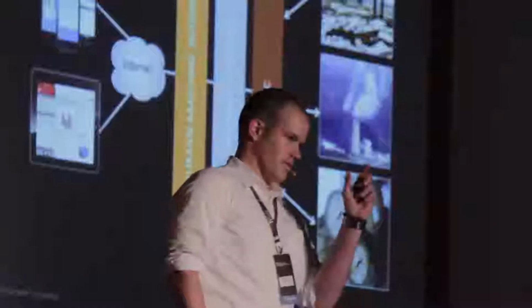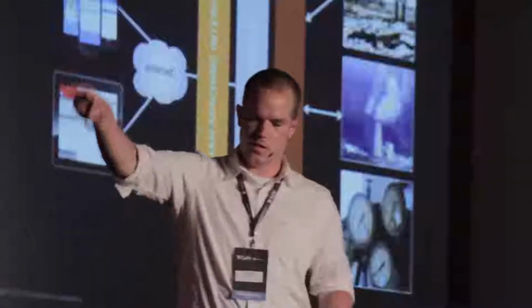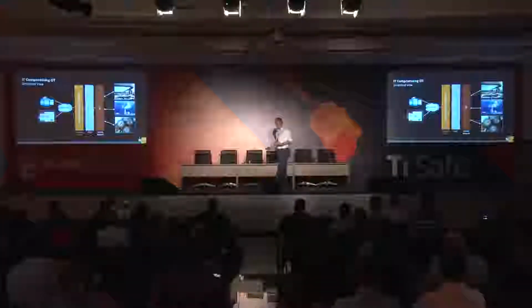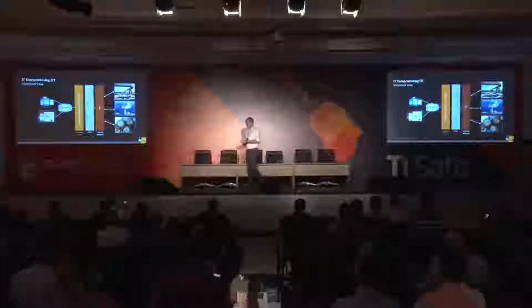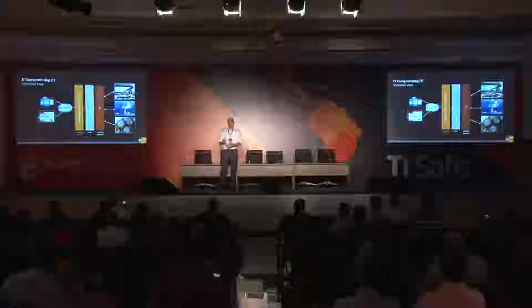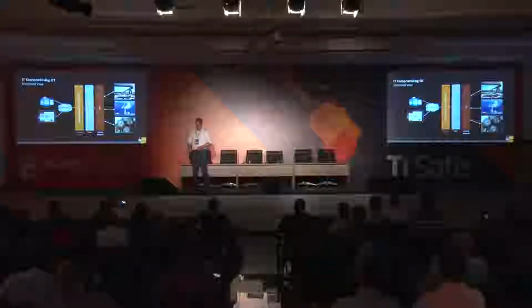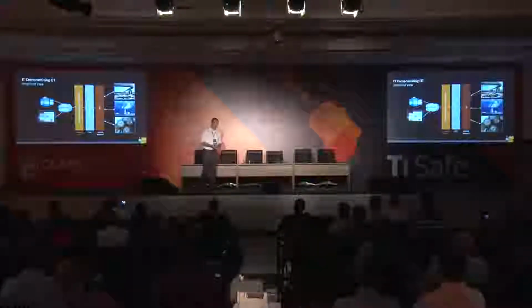But there are gaps, and that's why in between each one of those there's a big gap, because there's something missing. There's almost always something missing. The PLC doesn't like secure communications, or you can't install an endpoint on the servers, right? The human-machine interface is very, very simple.